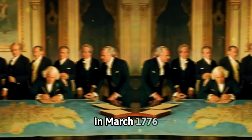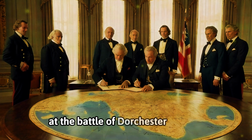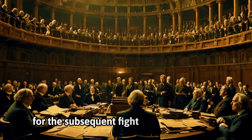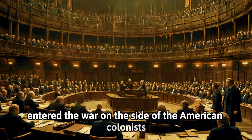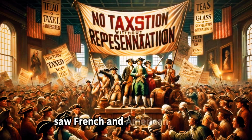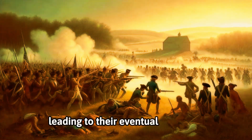In March 1776, General George Washington achieved a significant victory at the Battle of Dorchester Heights, forcing the British to evacuate Boston. This victory bolstered the morale of the American forces and laid a strong foundation for the subsequent fight for independence. In 1778, France formally entered the war on the side of the American colonists, posing a significant threat to Britain. The decisive Battle of Yorktown in 1781 saw French and American forces surround and besiege the British Army, leading to their eventual surrender.